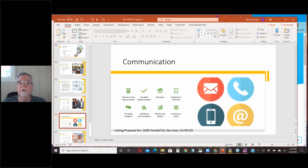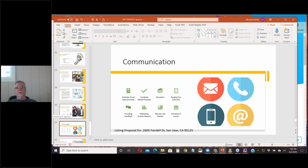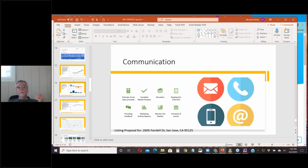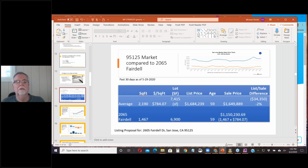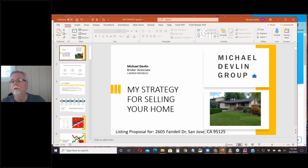Communications, one of the things would be an estimate of the net proceeds, the market analysis, education, keeping you informed, providing feedback, marketing activity reports, monitoring the market. You'll get a schedule of events. And then the final phase is from offer to close and how all of that would work. And then there's the pictures, and you insert your own information, right? And so anyhow, that's what it looks like.